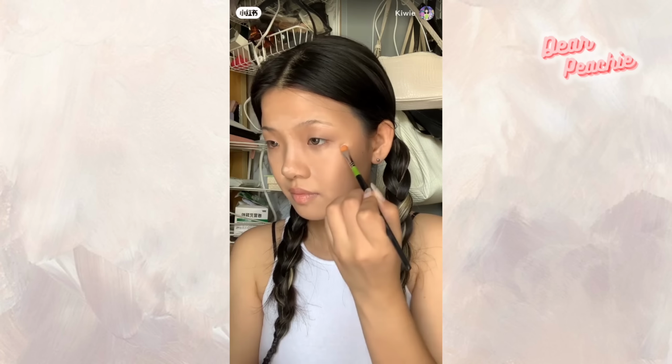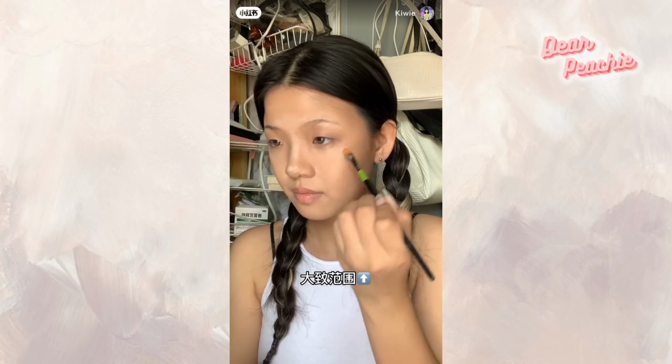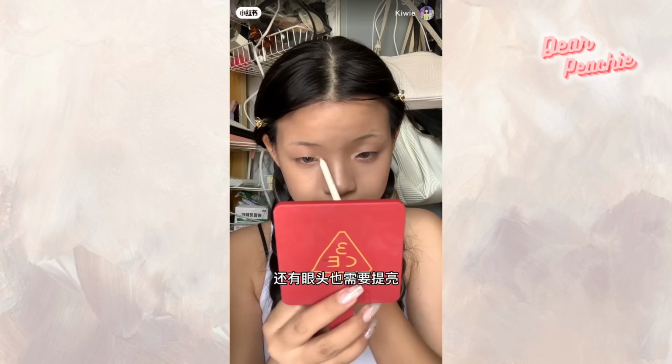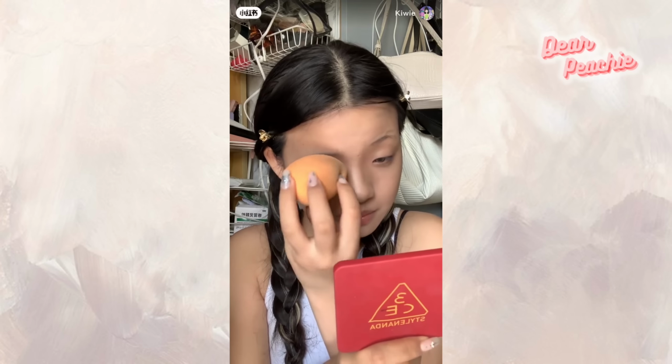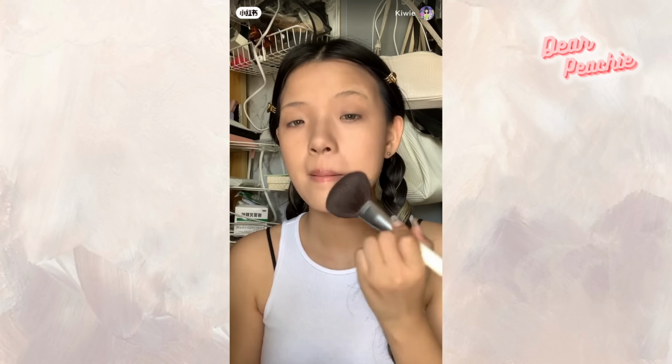For deeper eyes, apply some at your brow bone and cheekbones too. Furthermore, she uses the same matte highlighter stick to highlight the inner corners. Once you're done, set the base with setting powder.